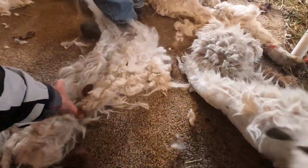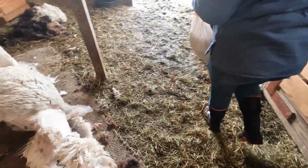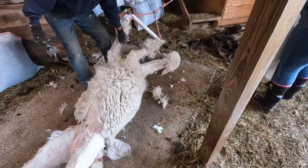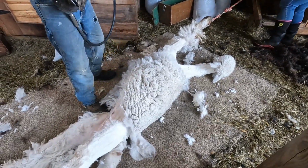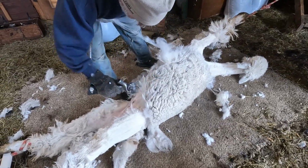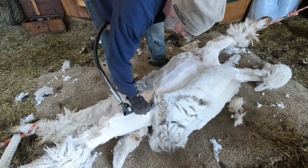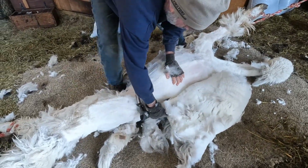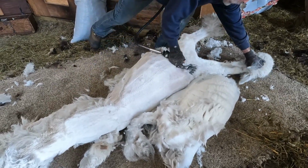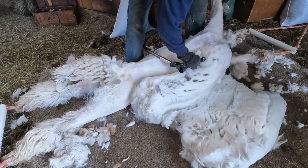But all of their fiber is pretty much usable. Like I said, the blanket across the back is the nicest of all of it. Now we'll work on that blanket coat, the nicest cut. Loki has pretty good fiber. Bo and Blaze, our other two alpacas, actually have really, really nice fiber. Loki's is good. It's not great. There's that blanket cut.